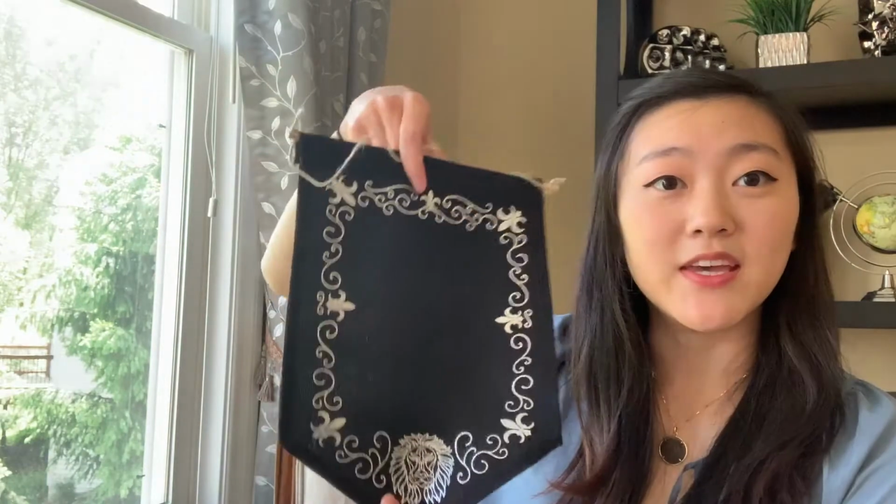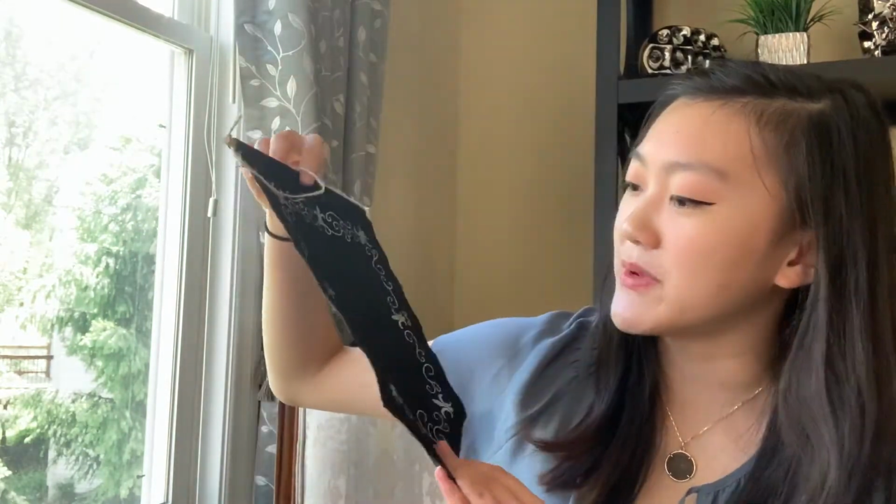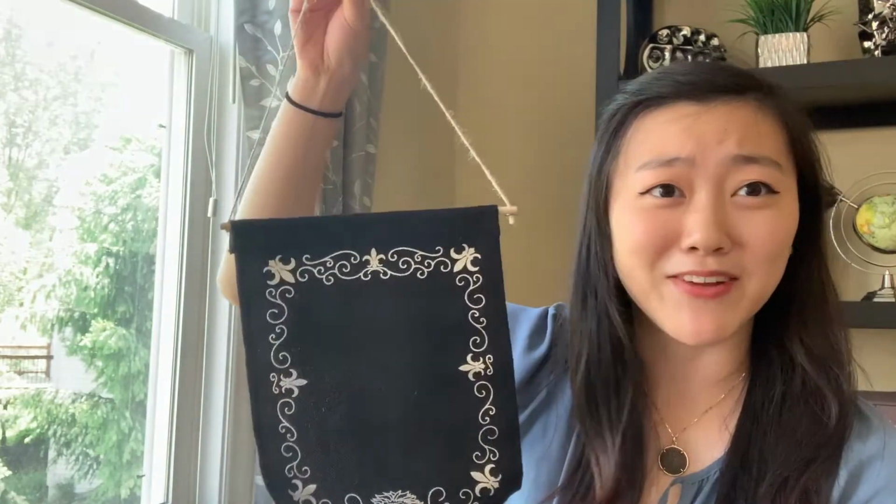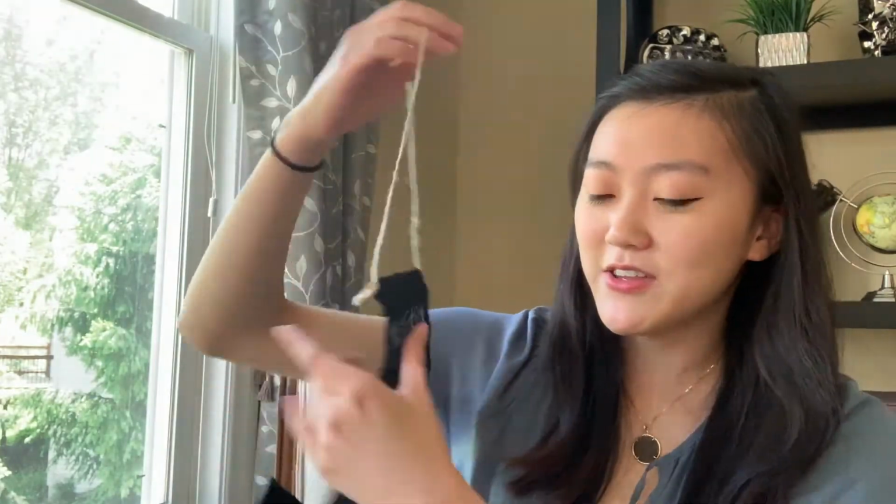Oh my gosh, and then they sent me a pin banner. That's perfect. I was actually meaning to get a hold of one of these since I have a bunch of pins and I didn't have anywhere to put them. Oh, that's great. I'm gonna put the Pensieve one on it right now.